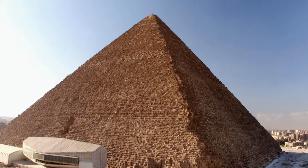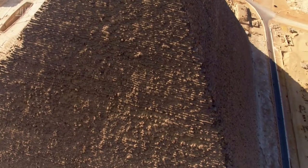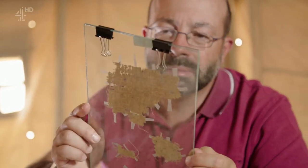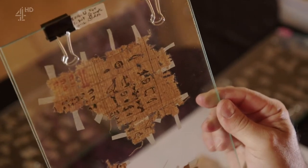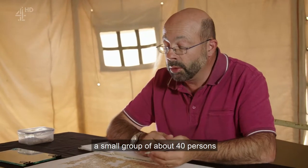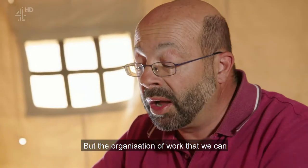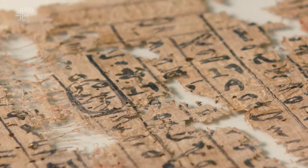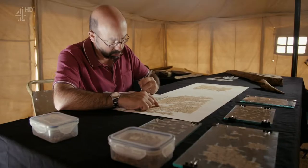Pyramid construction would grind to a standstill if rocks were delivered late. So sailors like Mera had to work to an exacting timetable. In Wadi al-Jarf, Pierre Tallet has been decoding Mera's journal to find out how sailors working on the monument were organized and motivated to avoid delays. This Inspector Mera is the chief of a small group of about 40 persons. It is only a section of a big team. But the organization of work that we can see here is exactly the same as for building of the Great Pyramid of Khufu. The papyrus shows that Khufu divided his workers into teams with clear responsibilities and targets.